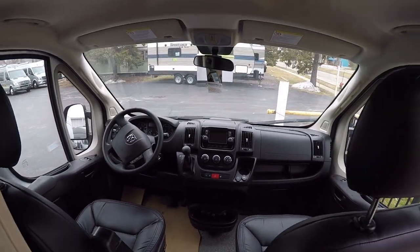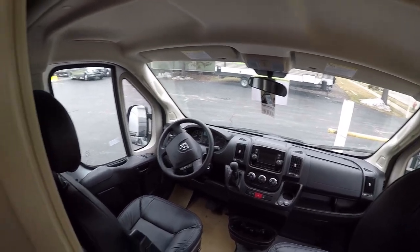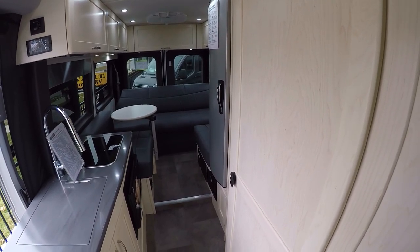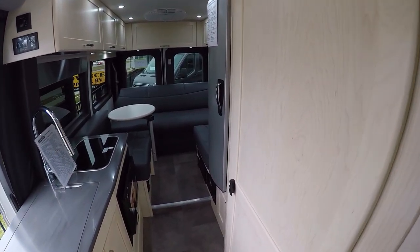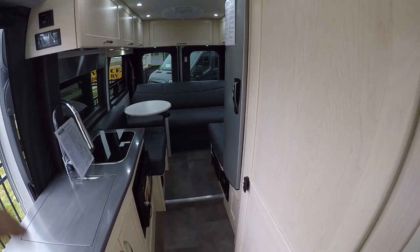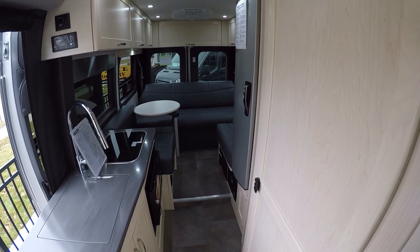And yeah, everything will have the 5-year warranty. This is a demo, so call for current miles. It's only used for promotional use. No one's ever slept in it or used the bathroom or anything like that. It's still technically brand new, but we do have to sell it as used.